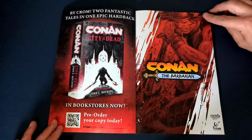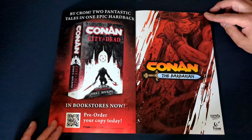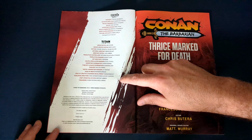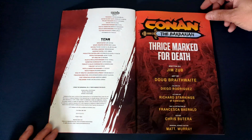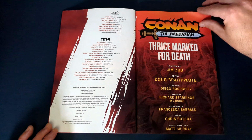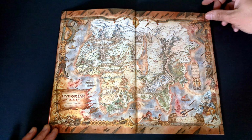And on the inside cover, an advertisement for John C. Hocking's Conan City of the Dead, and opposite that, a title page. Followed by team credits for Heroic Signatures and Titan Comics, and then the cover page. Conan the Barbarian, Thrice Marked for Death, written by Jim Zub, art by Doug Braithwaite, colors by Diego Rodriguez, letters by Richard Starkings of Comic Craft, map illustration by Francesca Barald, editor Chris Botera, original series editor Matt Murray.